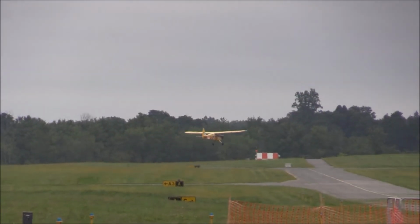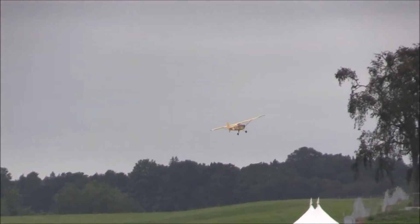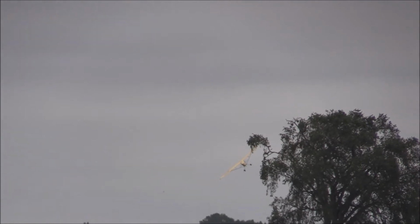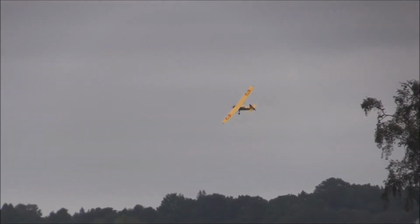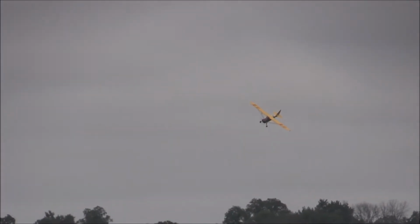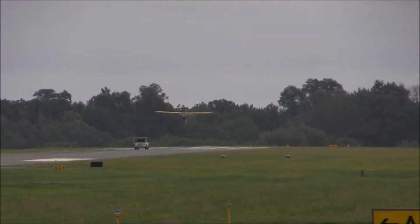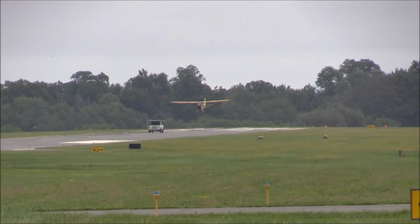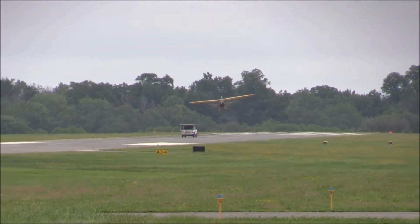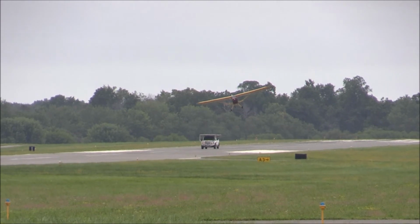I've only seen him fail once in this, and that was when he had tremendous crosswinds, and he could barely control the airplane down that low. So he failed, but that's the only time I've seen him do it. Like I said earlier, he is what we classify as a real aviator, not just a pilot, because he does it so very, very well.